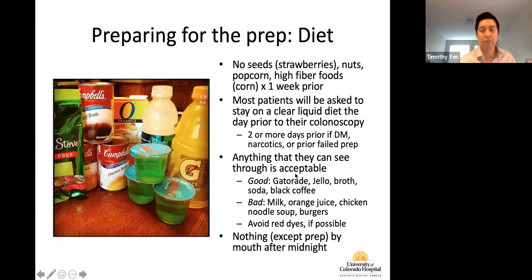Now, in preparation for the prep, you do have to eat a particular diet. For the whole week prior, leading up to the colonoscopy, they should have what we call a low residue diet. That's things that have seeds like strawberries, nuts, popcorn, high fiber foods, including corn. Those are things they should avoid for that whole week, because those things don't get digested very well, and they can show up in the colon and kind of block the way.